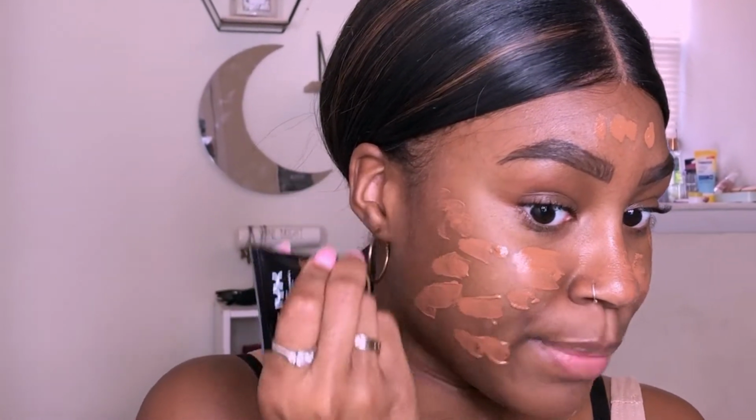Okay, wait, I need to spread this. I hope I'm not putting too much. I've never used the foundation, so I don't know how much is enough. I don't know how much is too much. I hope I'm not just going crazy because this feels like I'm applying a lot of foundation, but it's Born to Glow and it seems like one of those Your Skin But Better foundations.